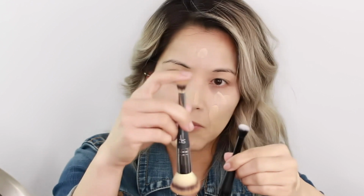So this is definitely more dense, I want to say, and this one is a little bit more sparse. I don't know how to explain it. Anyway, before this dries down, let's get this foundation on. So we're just going to take that onto the brush, and I also have the camo sponge. So we'll do the sponge on one side and then the brush on the other side, I guess.